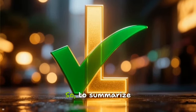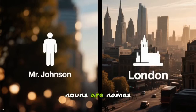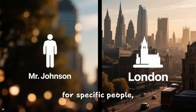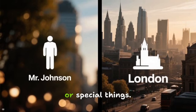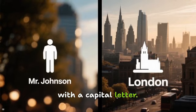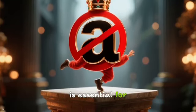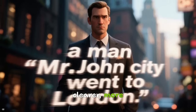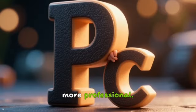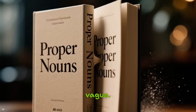professional. So, to summarize everything we've talked about today, proper nouns are names for specific people, places, organizations, or special things. They always start with a capital letter, no exceptions. Using proper nouns is essential for making your English clearer, more precise, and more professional. They are your best friends when you want to avoid being vague.